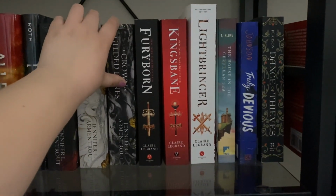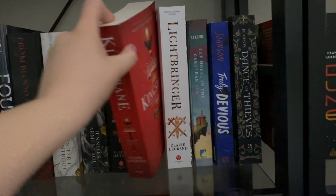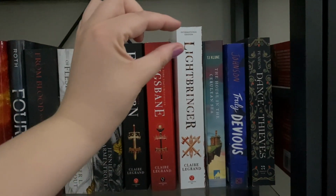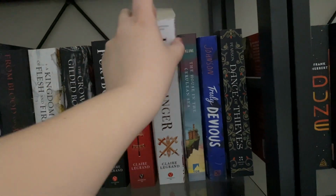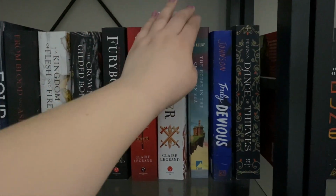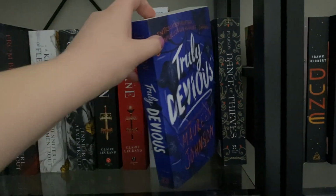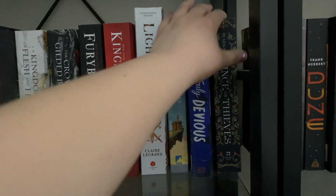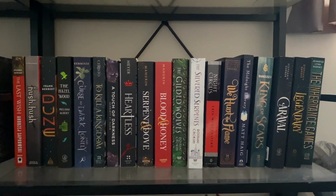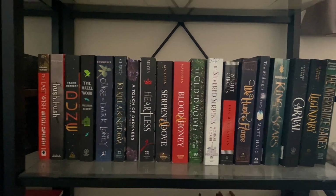Then we have some Claire Legrand with Furyborn, Kingsbane, and don't get me started about how minutely taller Lightbringer is than the rest of the books. It will forever piss me off. I then have The House in the Cerulean Sea, Truly Devious, and A Dance of Thieves, all of which I have yet to read. This is another shelf with a few books I have yet to touch. Most of them I have yet to touch, I would think.